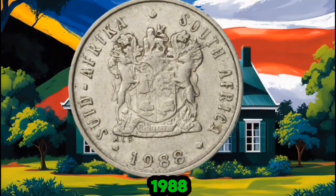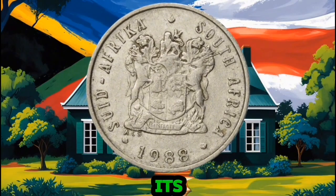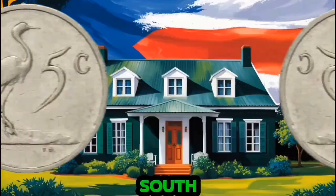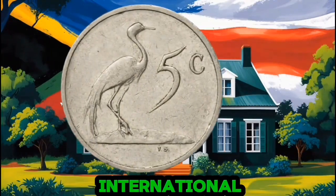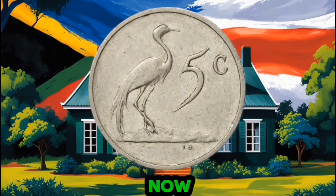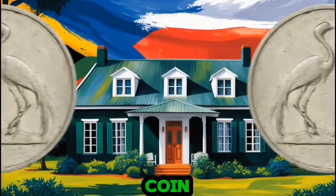The rarity of the 1988 proof 5-cent coin plays a massive role in its value. There's a huge demand for it, especially among South African coin collectors and international buyers who are looking to complete their collections. Now, let's take a step back and talk about the historical significance of this coin.